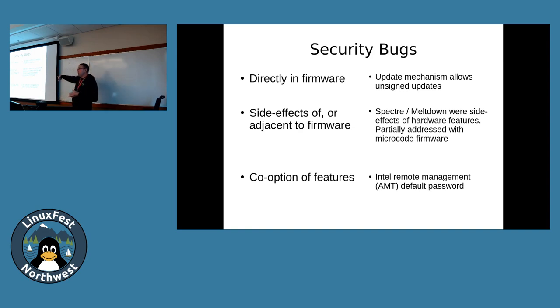But they could be partially addressed with microcode updates. So microcode is firmware that does tell the main processor how to operate. And I'm hand-waving a bit here, a little bit daunted by some of the experts in the room. But it's adjacent to firmware, and you could mitigate it with firmware. So that's not a firmware bug, but also a security bug that interacts with firmware quite tightly.